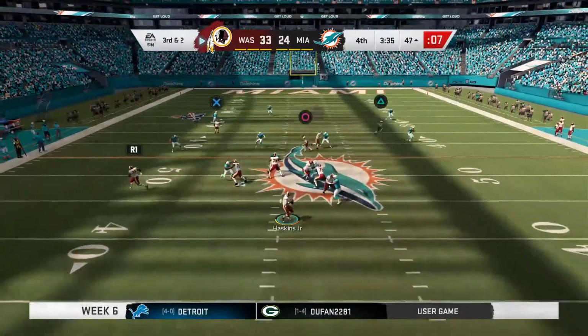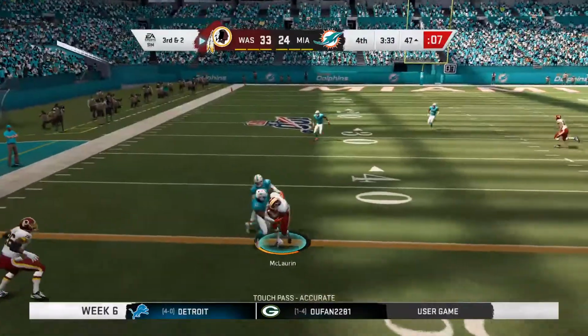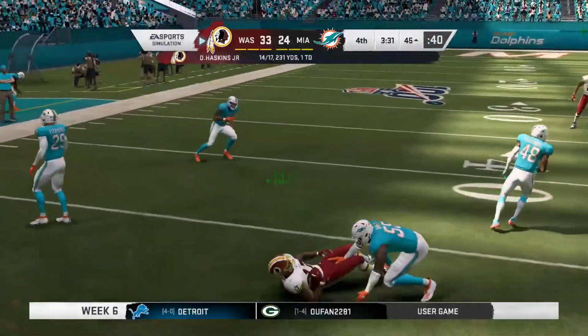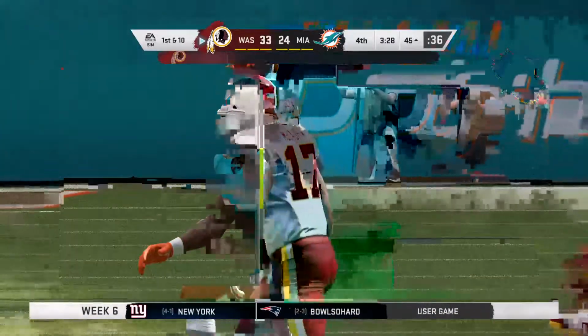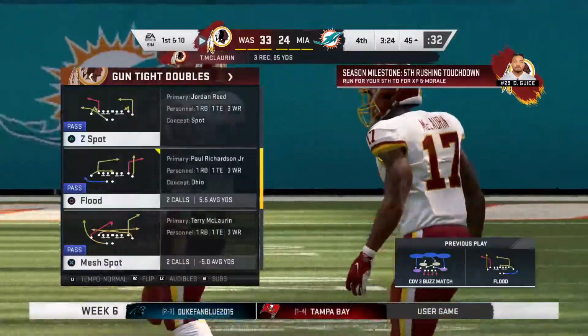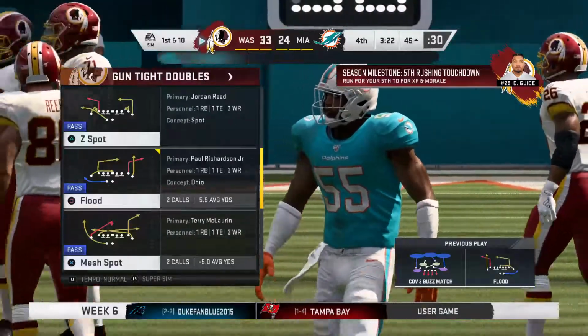3rd and 2, now Haskins. And he finds McLaurin. And he has the 1st down yardage before they bring him down right at it. Give him 3 yards and a fresh set of downs.